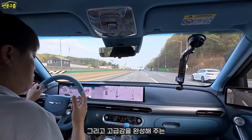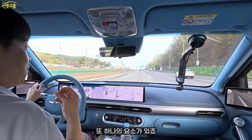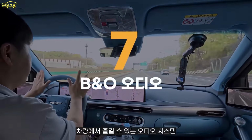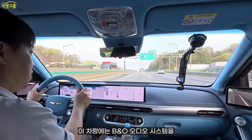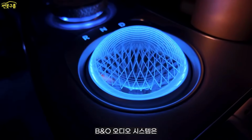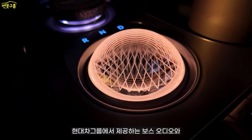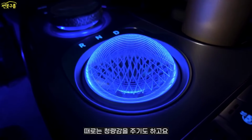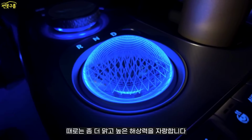And there's another element that completes the sense of luxury. If you value a quiet ride, the car's audio system matters too. This vehicle offers a B&O audio system option. Compared to Hyundai Motor Group's Bose audio system, the B&O system sometimes feels more refreshing and often offers clearer, higher resolution.